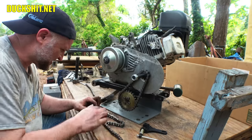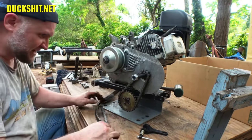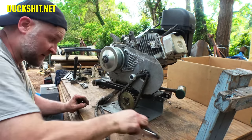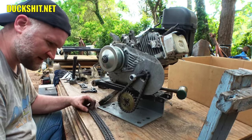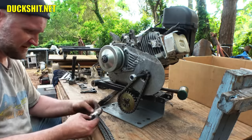All right, now which pin did I push out? That one. Okay, this should be the secondary chain. This is the one that goes from this axle underneath here, the jack shaft, over to the axle proper. Double check and make sure they're the same length so I didn't make any mistakes. Nope, it looks like we're good to go. I got a master link right over here.